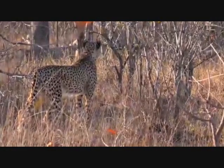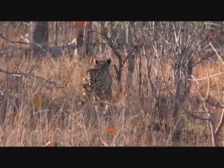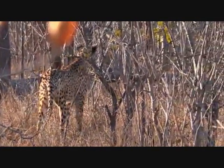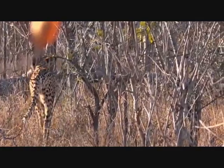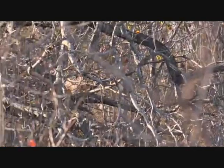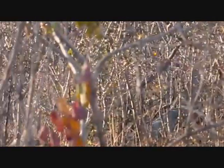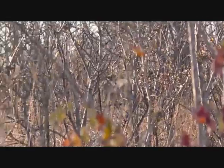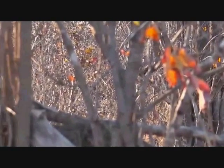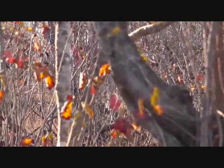Listening, you can see, and looking all the time. There he goes. He's seen something. Something's running in front of him. I can just hear it. I suspect a steenbok or something like that probably saw him. And I'm afraid, ladies and gentlemen, that's probably going to be the end of our sighting. Maybe go up the termite mound, Liam.